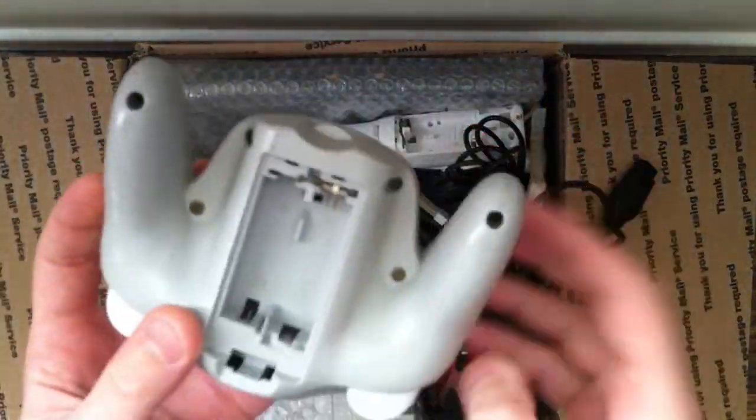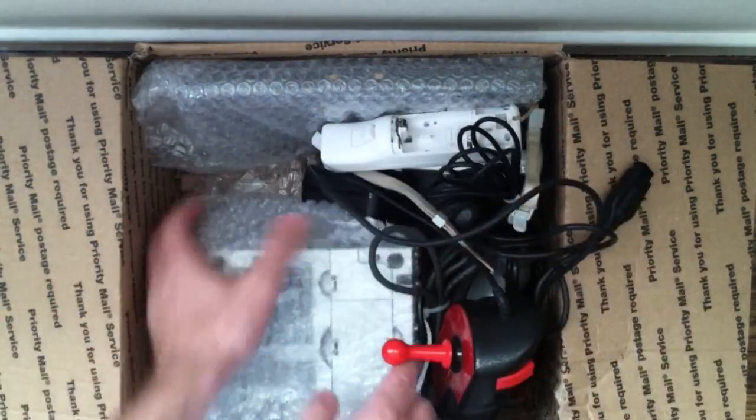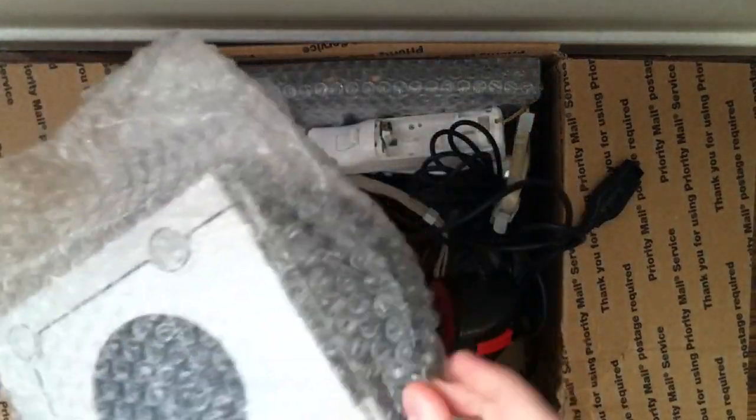This is a Nintendo GameCube Wavebird controller. It's a wireless controller for the GameCube. I really hope the receiver is included with that. That's a pretty cool controller to have for the GameCube.